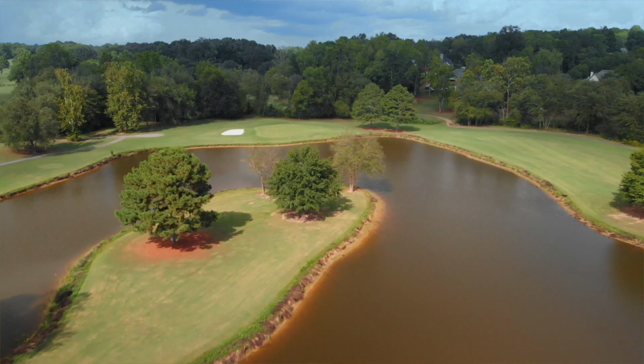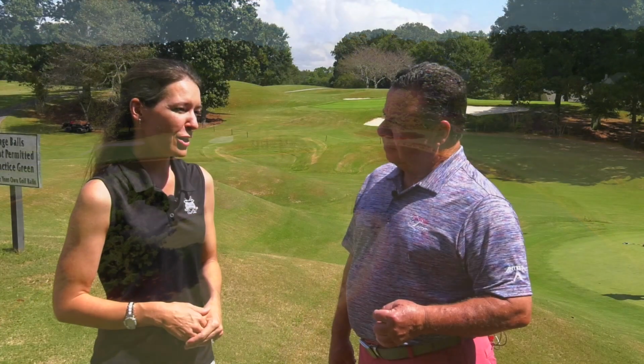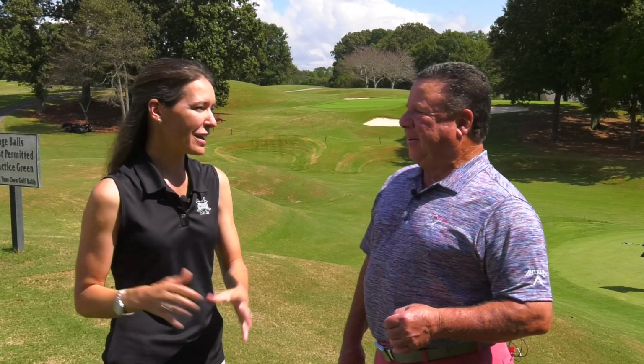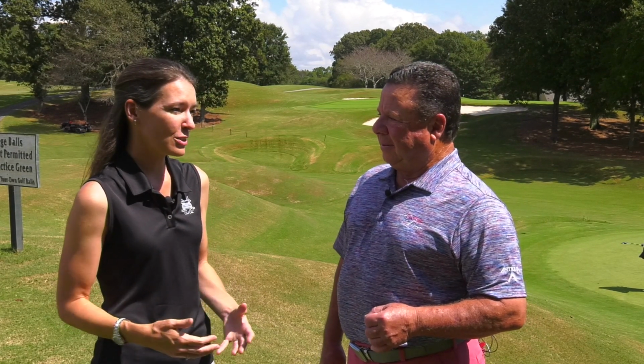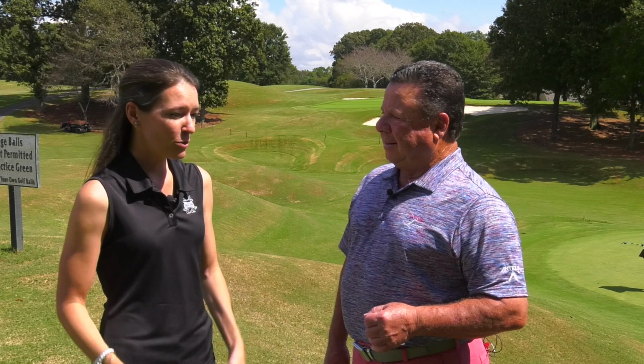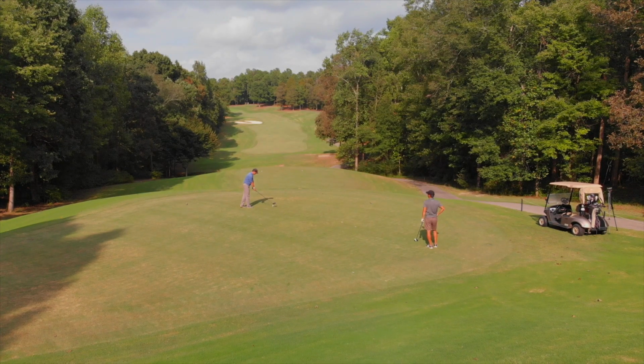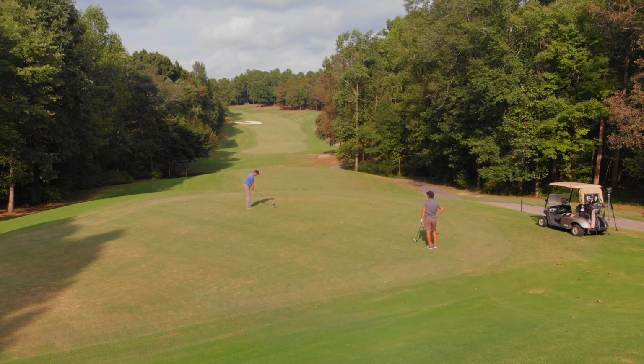And then what we call the loop, which started out as a lot of employees after work like to play the loop, which is 15 through 18, comes back to the clubhouse. We offer that as our 4-hole option. So it really is a great opportunity for golfers that don't have time to play 18 to at least get in some golf after work or after a conference at the hotel.